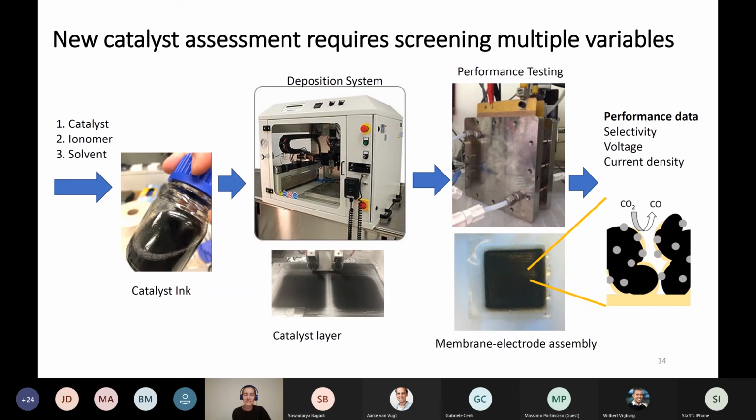Also showing here a little cartoon of what that catalyst layer looks like. We have in yellow our ionomer binder, in black our carbon support, and in gray the catalyst nanoparticles supported on the carbon. It's at those catalyst nanoparticles where the CO2 is being converted to our desired product.